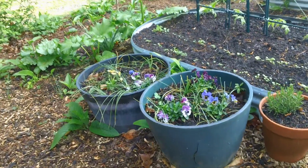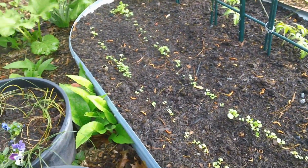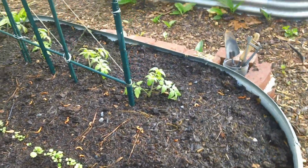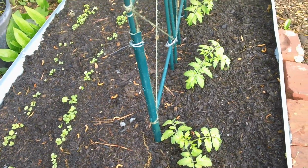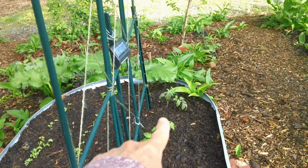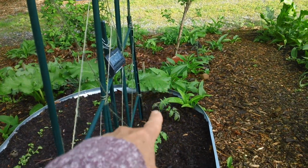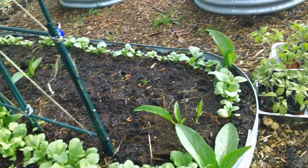All of these guys are looking pretty good now. Rutabagas came up, but then I planted some squash in here too. Here's some of our tomatoes. These are Brimmer, red, black strawberry and black cherry. Those are all vining. Radishes are looking good.